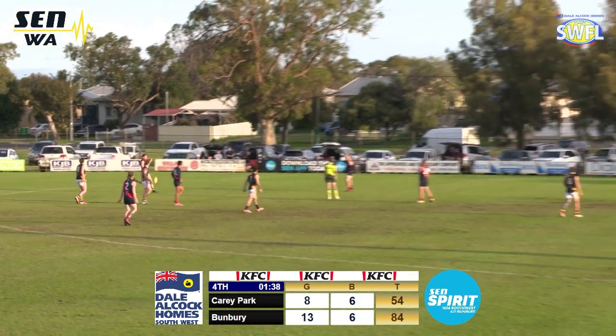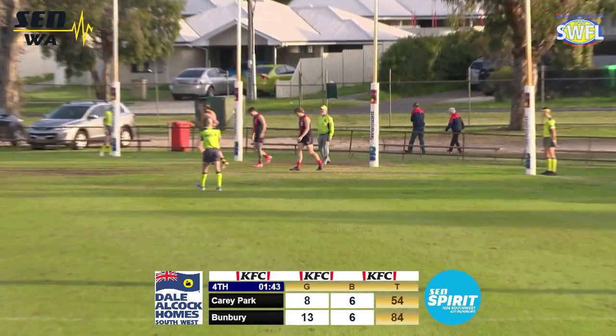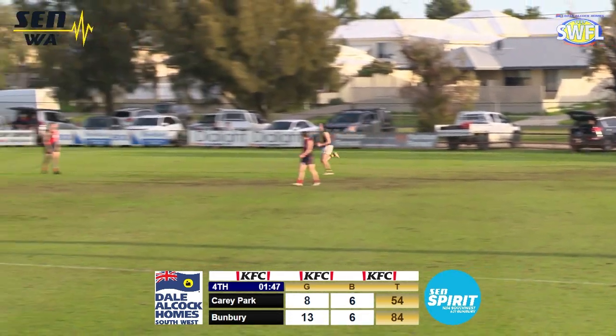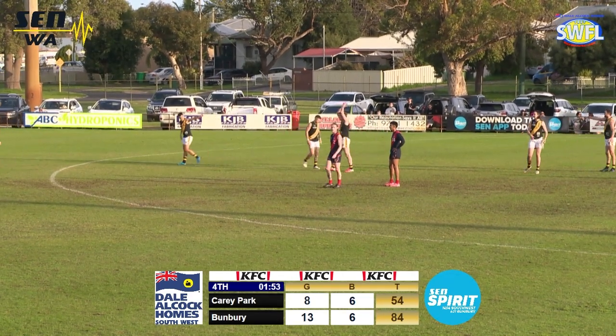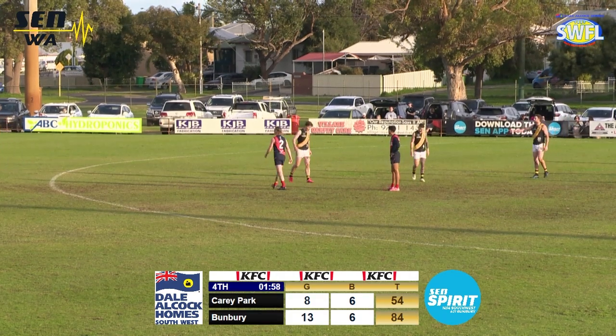We know he's got the leg. It's a beautiful kick of the foot. He crosses it now. Great looking kick. Absolute great looking kick as it goes straight over the umpire's hat. And Bunbury get the opening goal of the final quarter. And on the Southwest Isuzu scoreboard, they've moved to 14 goals 6 to 8 goals 6. 48 points in front of Carey Park.